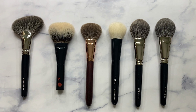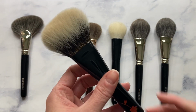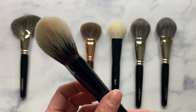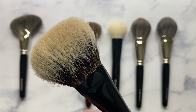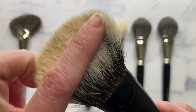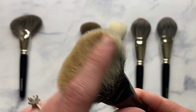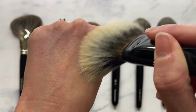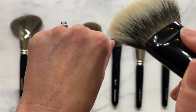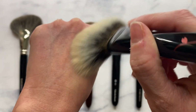And then my most favorite for this whole video is the Koyudo Small White Canadian Squirrel Brush. This brush is incredible, and of course I've featured it before. It is dirty, it has bronzer on it, but I love this brush for bronzer. And honestly, most people probably love it for powder, but for some reason, if I was to pick one bronzer brush for the rest of my life, this would be the one.